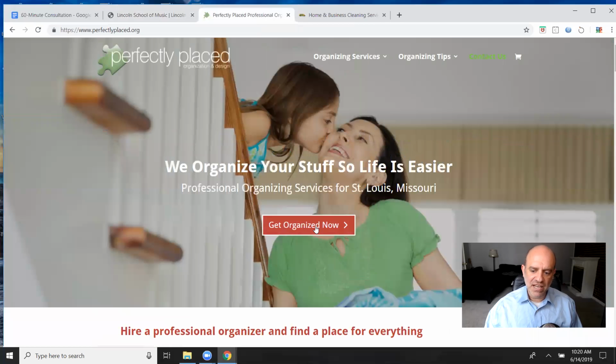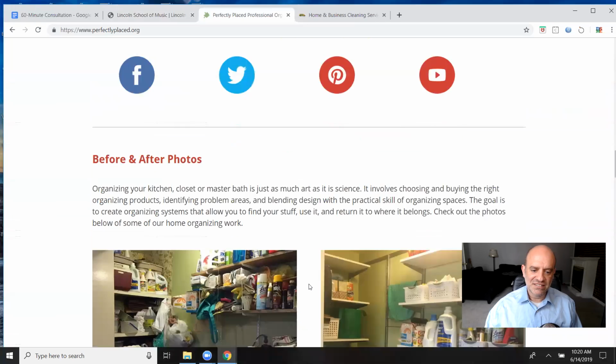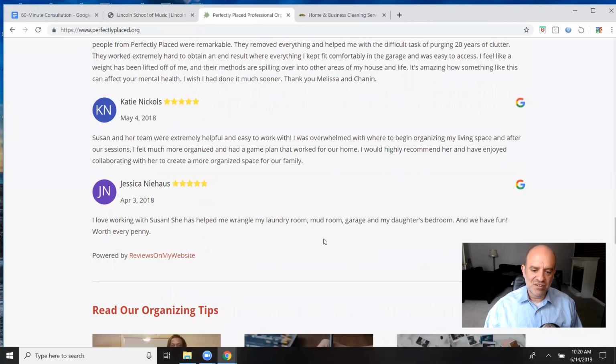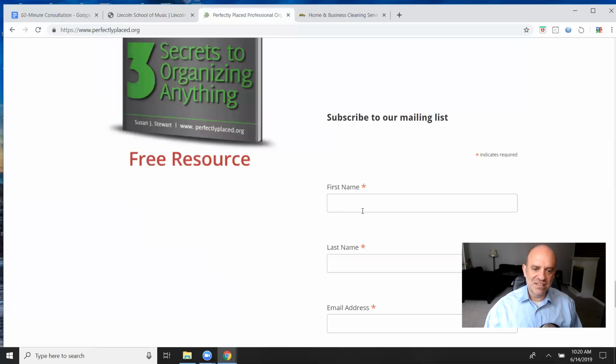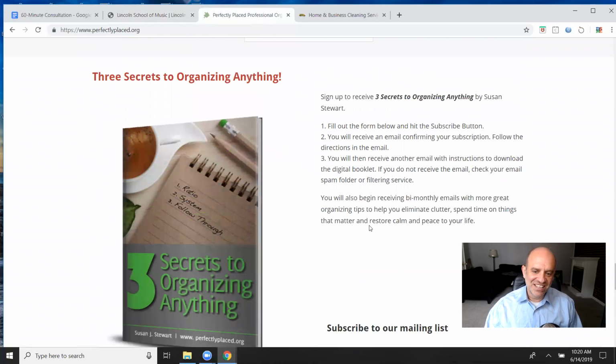So here's our first call to action. Get organized. Call today. There's another call to action down here to opt in to get her book. This is really great because it's saying, hey, we're here to organize your stuff, and you have to pay for it. But hey, we'll give you this free book on 3 secrets to organizing anything. Someone might think, yeah, I'll just grab that and figure it out on my own. Hopefully they'll read it and go, this is great. You know what, maybe I should. This is more complex. And I realize I will go and hire them after all.